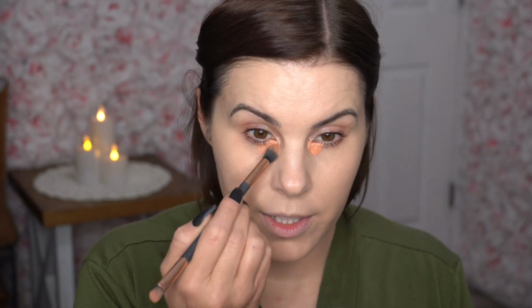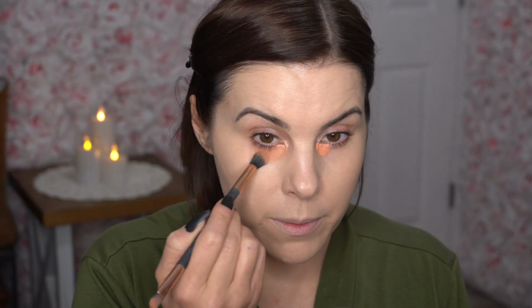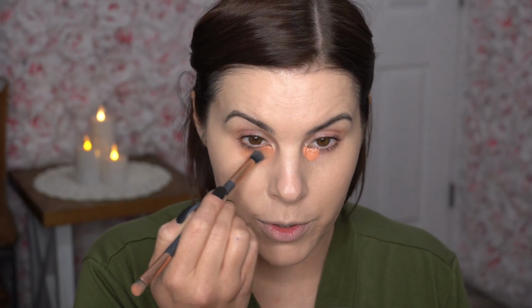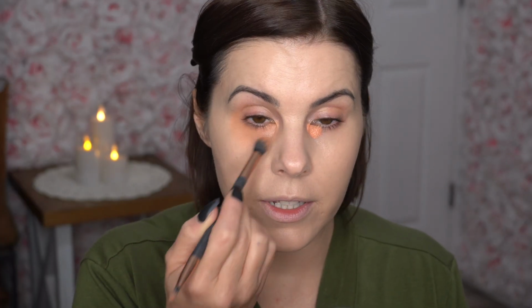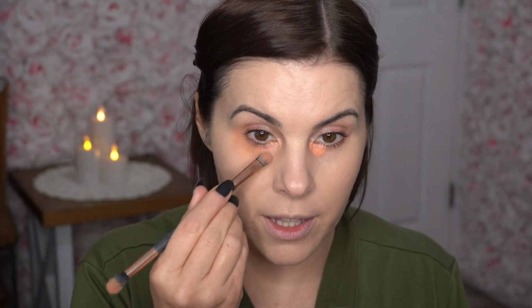I've been using this Profusion dual-ended brush. I got this out of a Profusion eyeshadow palette, but I just used the blending brush side to blend this peach tone concealer out. I tried not to apply a ton of it because I want thin layers of concealer around my eyes. If you cake on too much concealer, it can age you because it can gather in the fine lines around your eyes.